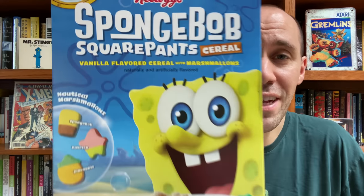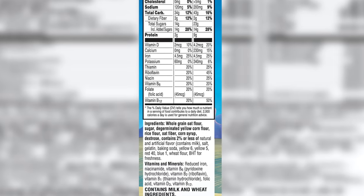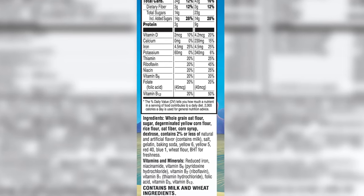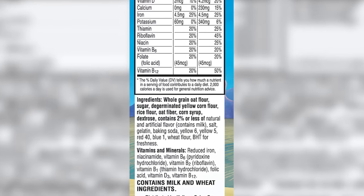And this SpongeBob cereal is no different. Now sure, it says on the front here that it's a vanilla-flavored cereal, but I'm sure it's very lightly flavored. And here you can take a look at the ingredients on the side of the box. You can see it says it contains less than 2% of natural artificial flavor, so that's where the vanilla flavor comes from.